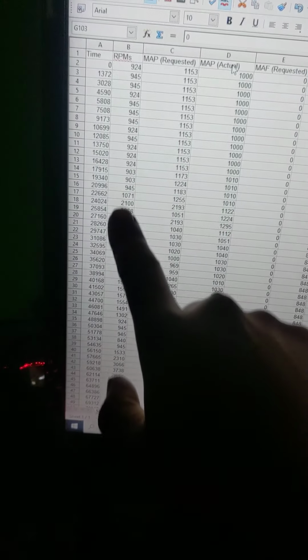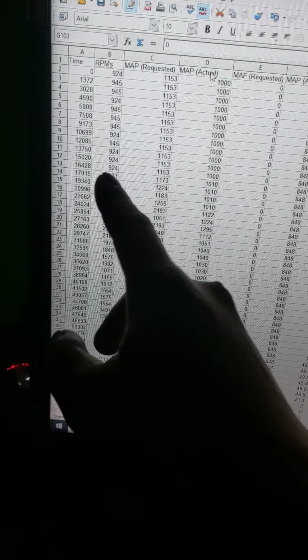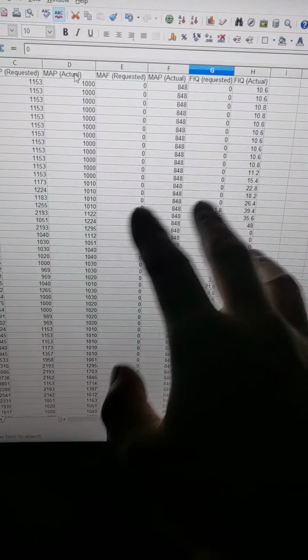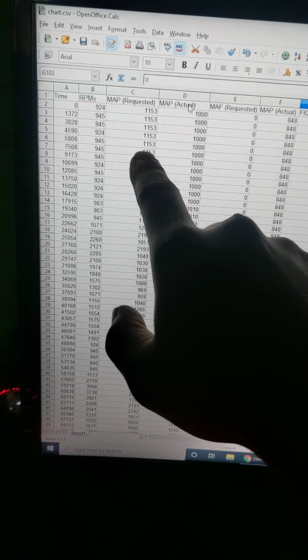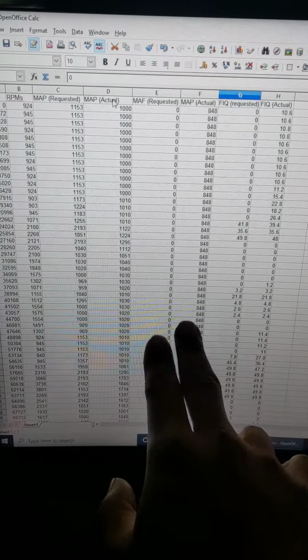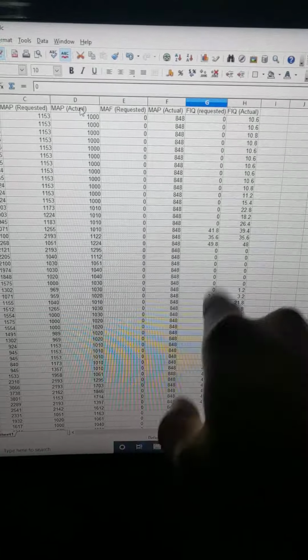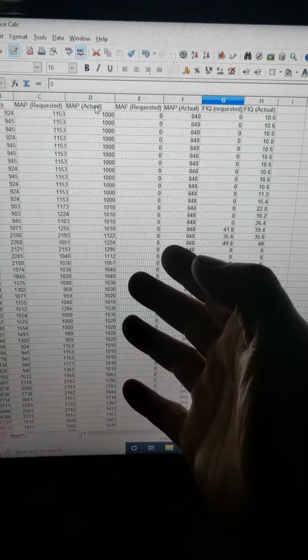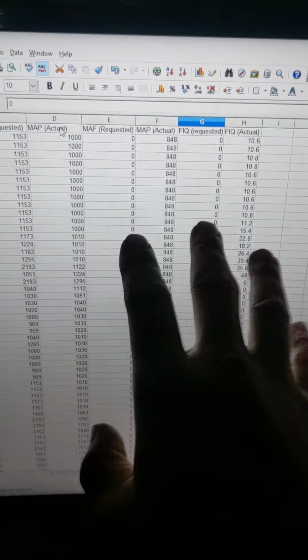I don't know why that's there. I didn't put that on the chart. RPMs, which you kind of ignore after the MAP because it really messes up the rest of these. Requested and actual, these ones you can basically ignore because I have the tape around the MAP to make it max out at 848. And it's not going to request anything because the EGR was deleted, so it's always going to be zero.